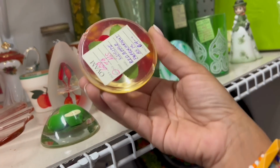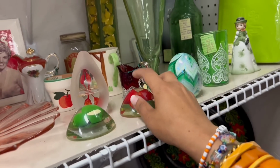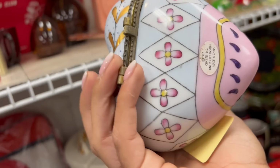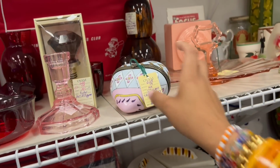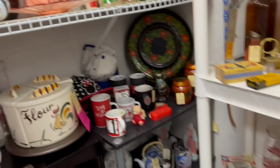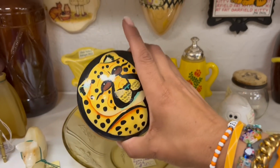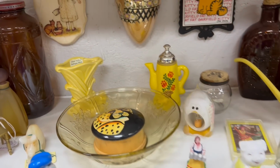I thought these were paperweights as well, but a viewer actually pointed out that she believes that they were the top of jam jars at one point. Really interesting. Now I see it. Let's see what's on the top of this. Interesting. Made in China. I don't want that.